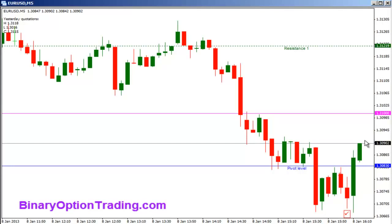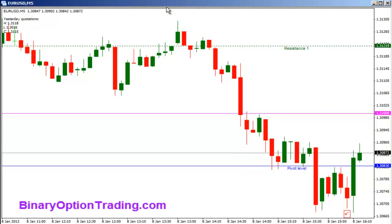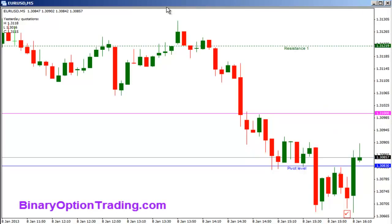So here we go. Price is moving up. It's going to head up to that 131 level. Should be interesting. And we'll talk to you on Wednesday for the trade of the day.